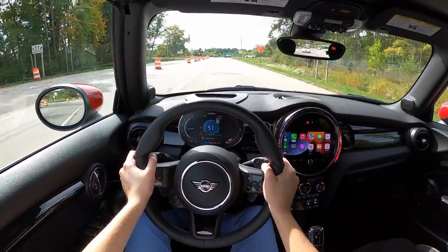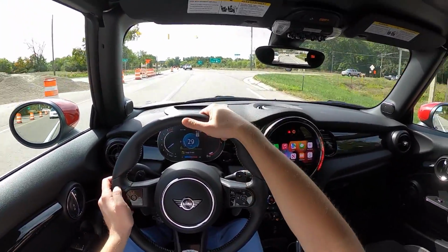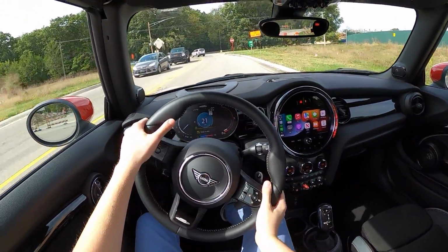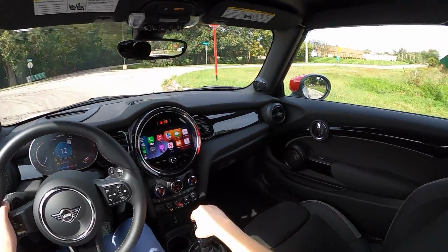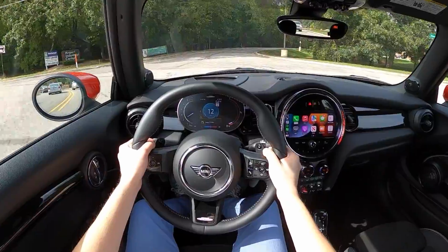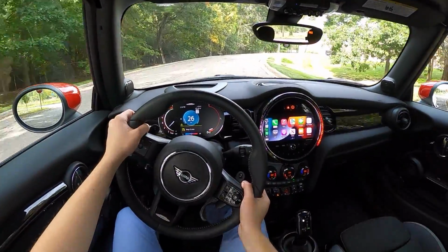I will say I've been having a lot of fun driving this. It has certainly put a smile on my face. I guess that's really all that matters, right? We can just forget that with tax, title, everything, you're going to be paying $50,000 for this car if you were to buy it. But this car did its job and put a smile on my face, and that makes me happy.